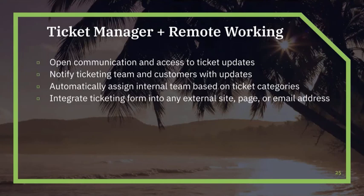And then you can also integrate this ticketing form into any external site. So your website, you can have a specific page, a website tab. I'll also show you how you can create a custom email address. So if your clients email the specific address, it's going to automatically create them a ticket.